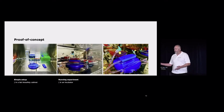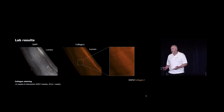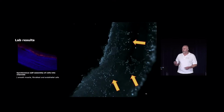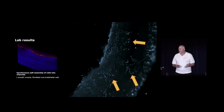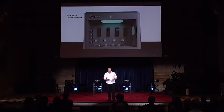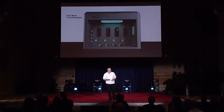In our lab prototypes, we have grown smooth muscle, fibroblast and endothelial cells in combinations that look like human arteries and shown that they begin to produce collagen. Grown clusters of cancer cells, a starting point for research into secondary tumour formation. And observed spontaneous self-assembly of cells into channels within our scaffolds, a basis for researching angiogenesis. This is currently a fundamental roadblock to the development of tissue engineering and regenerative medicine. Our technology will allow researchers to push back the boundaries of what we know about human biology and move the needle on that list of diseases that we know how to cure.